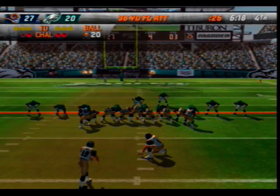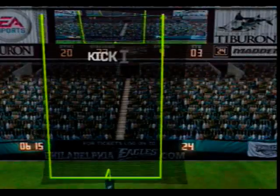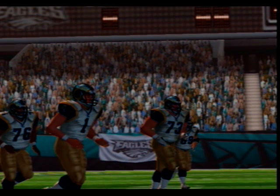This will be a 38-yard field goal attempt. The field goal attempt is good. And that field goal gives them a double-digit lead, up by 10 points.